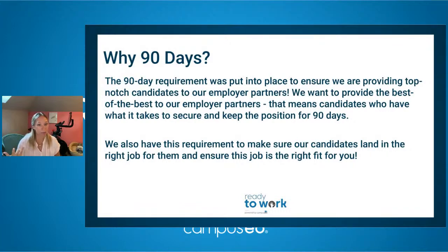And so a little bit more on the 90-day requirement. Again, we also want to make sure we're providing top-notch candidates to our employer partners. That's going to make sure that everyone in the program gets the same hiring opportunities. And we want to be able to offer you the best of the best as well. So this just helps put those assurances in place, not only for our candidates, but also for our employer partners.